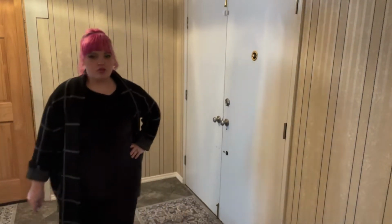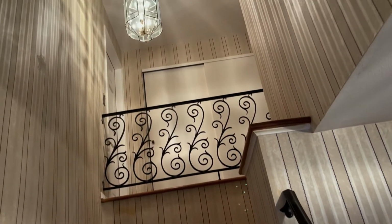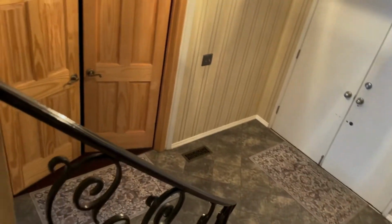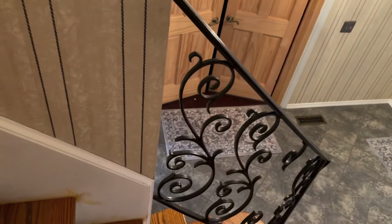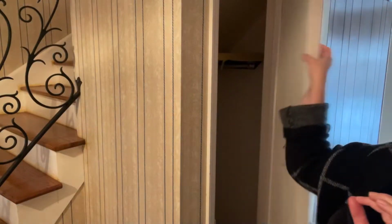Oh, let's look around. This staircase? Like, are you kidding me? I'm in love. I love it. It really brings out the foyer. It's so amazing. What's so important to me is storage space. So I made sure the house that I bought had storage.